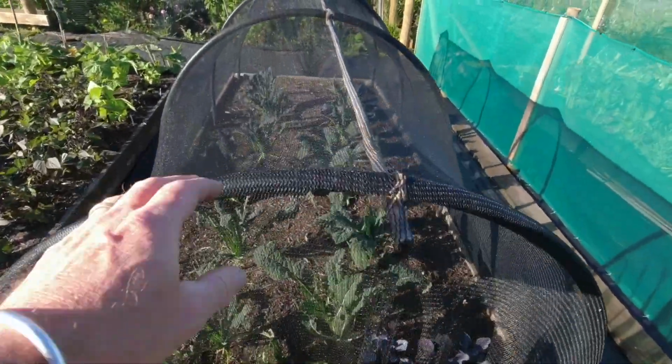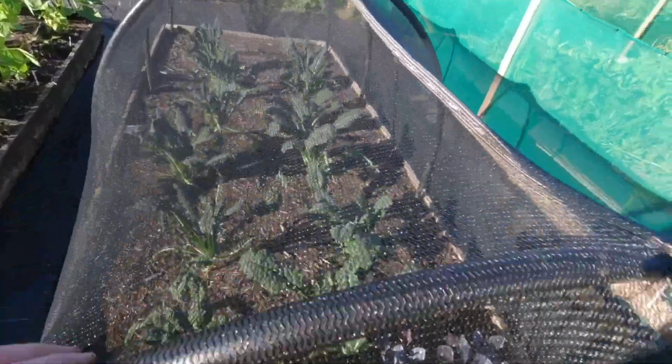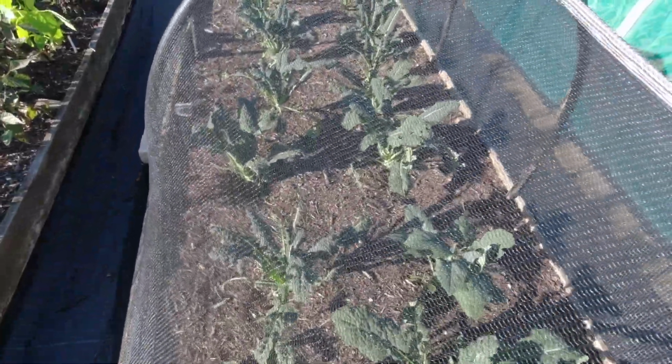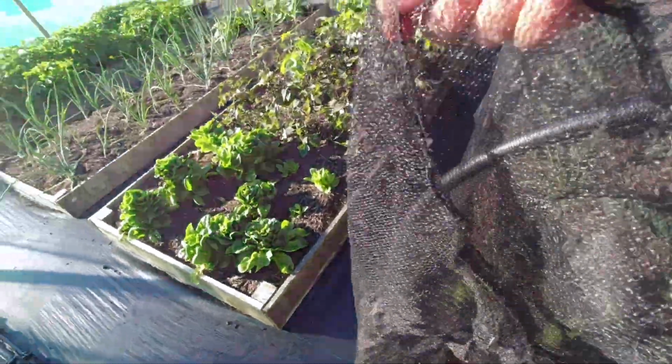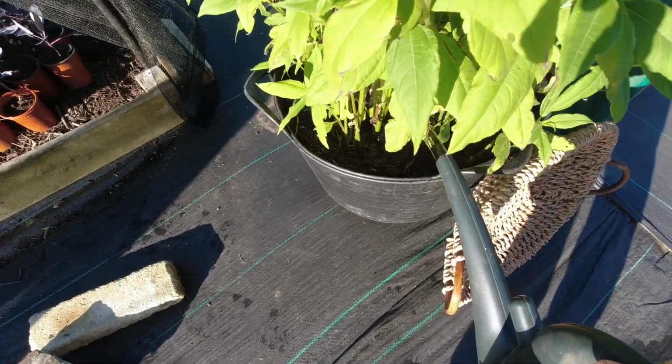And also this netting's working really well. Birds aren't getting in and the kale is all looking good. Let's just put this scaffold netting over the top. Give this a good glug first and then do these.